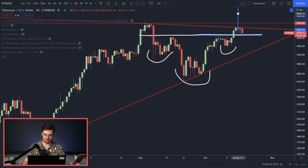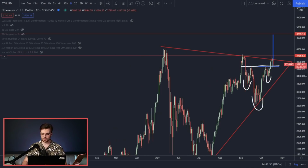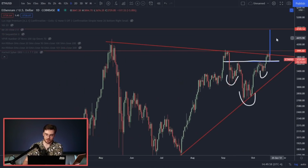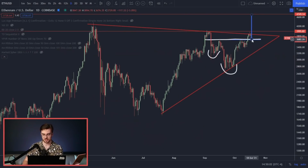I am of the opinion that this inverse head and shoulders pattern is going to break out to the price target of around $4,750 and change, and by doing so, Ethereum is going to set a new all-time high and break bullish out of this symmetrical triangle pattern right here. When it does that, Ethereum is going to rally to over $500 billion in market capitalization, and I think that Bitcoin is going to be going into a big rally at the same time.